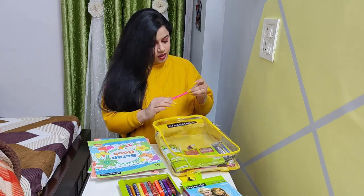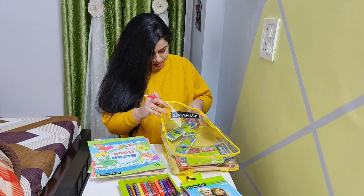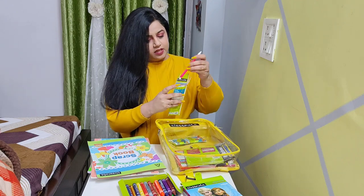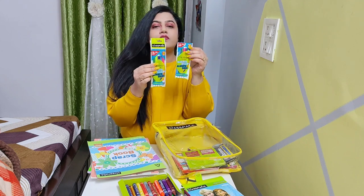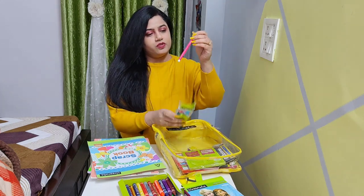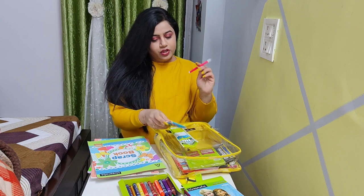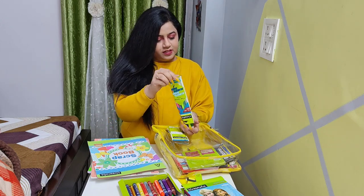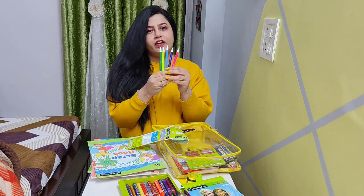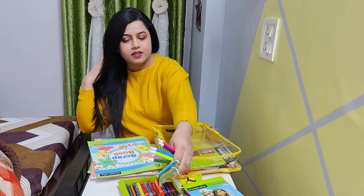Another, they have given this pencil, I guess. It has two sets. They have given two sets of these pencils. Let me show you these pencils, the lead comes out from here. Each set has five pencils and they have given two sets of these.